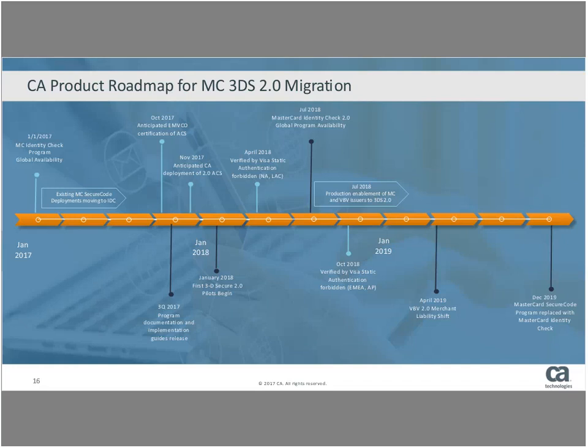It's a carrot. And speaking of the liability shift, what do merchants need to be doing? Because clearly they're a big part of the puzzle here. But the April 2019 liability shift is probably something that they have their eyes on too.